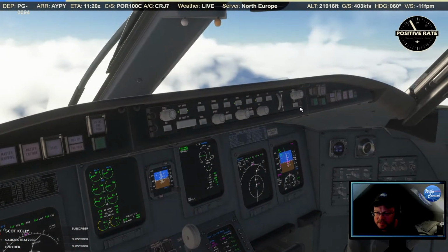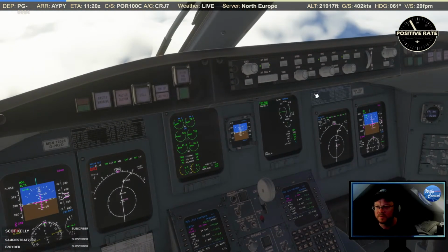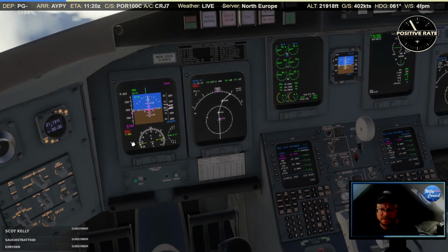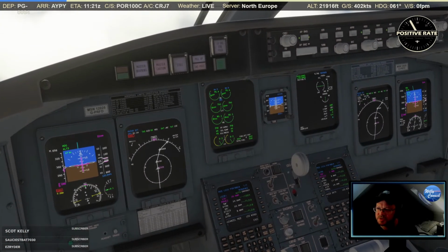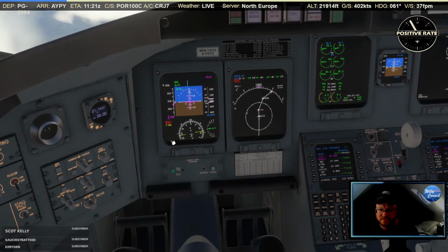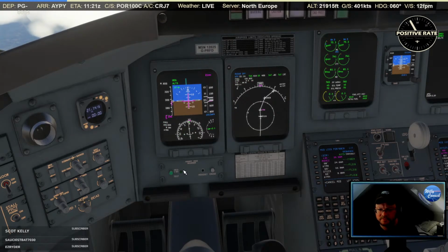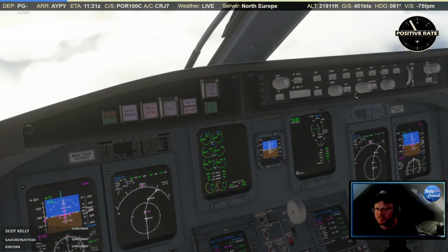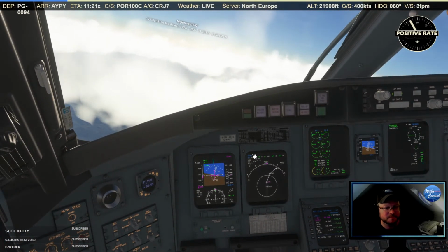Strangely, it's down. I don't know why that's... that's interesting. I've never seen that problem before. You won't let me change course though. Huh. Okay, it's almost like there's no... Okay, I don't know. Anyway, we'll put it back into FMS mode, get our nav back on. Probably drifted a bit because of our heading.